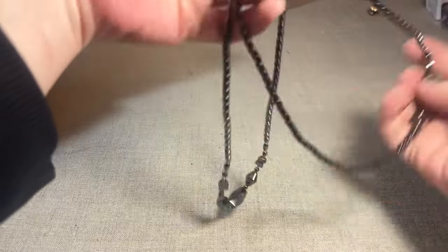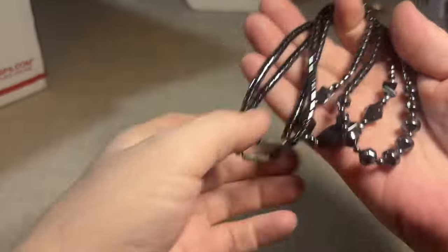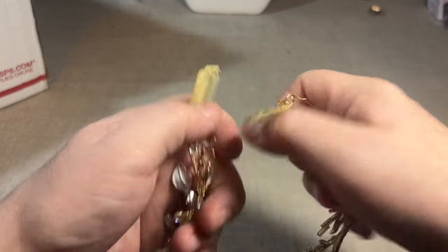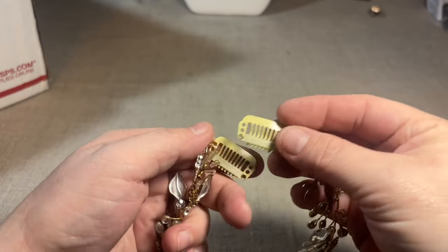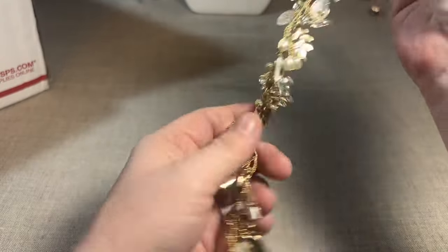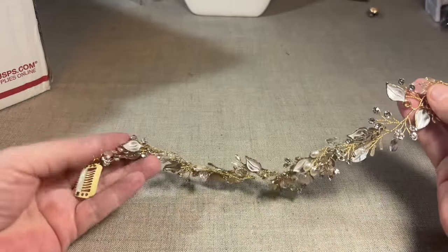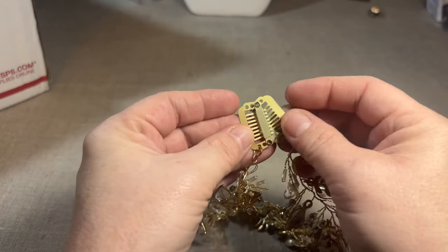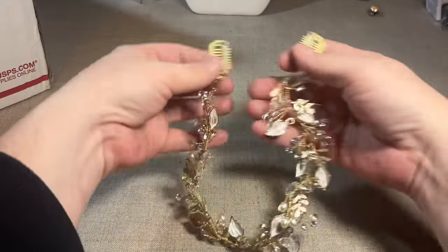All right, we have a couple of hematite necklaces here. Very pretty. These are freezing cold. Let's see. I spy a pretty. Now look at this, and look at the closure. These look like brushes, they're little combs. Oh, goes this way. This is gorgeous. I'm not exactly sure how this closure is supposed to work, but I'm sure there's a rhyme and reason. But this is really pretty. I have to look into that some more. Pretty, pretty.